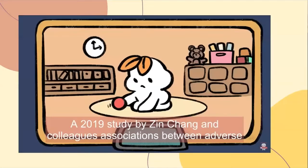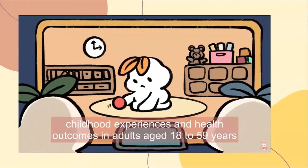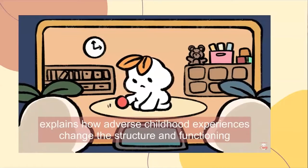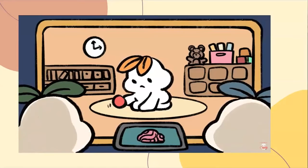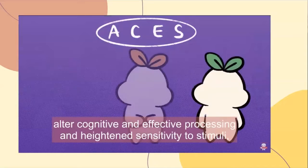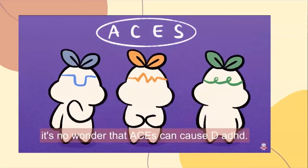A 2019 study by Zuning Cheng and colleagues, Associations Between Adverse Childhood Experiences and Health Outcomes in Adults Aged 18 to 59 Years, explains how adverse childhood experiences change the structure and functioning of the brain, making these children more at risk of developing mental or somatic disorders. Because adverse child experiences, also known as ACEs, alter cognitive and affective processing and heighten sensitivity to stimuli, it's no wonder that ACEs can cause ADHD.